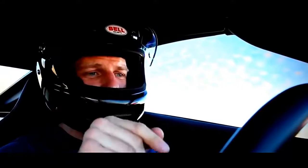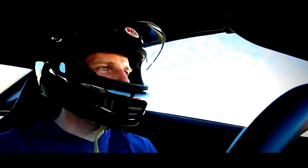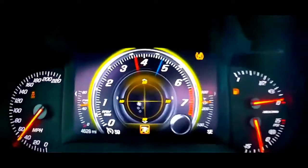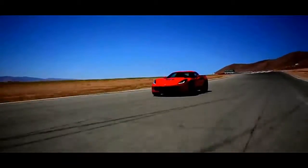Really good opportunity to point out that the rev match feature, which is activated via these little paddle shifters right here, is truly excellent. You can do cool stuff like I'm cruising along in third right now, downshift into second, pretty seamless. That's great. That takes the heel-toe downshift component out of the track day challenges. You get to focus just on braking and acceleration and your line.